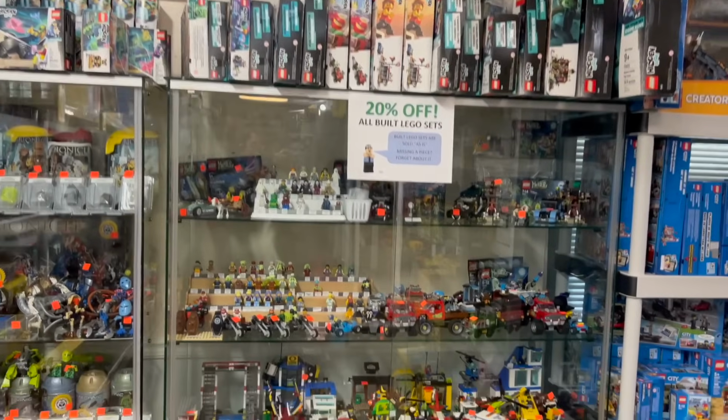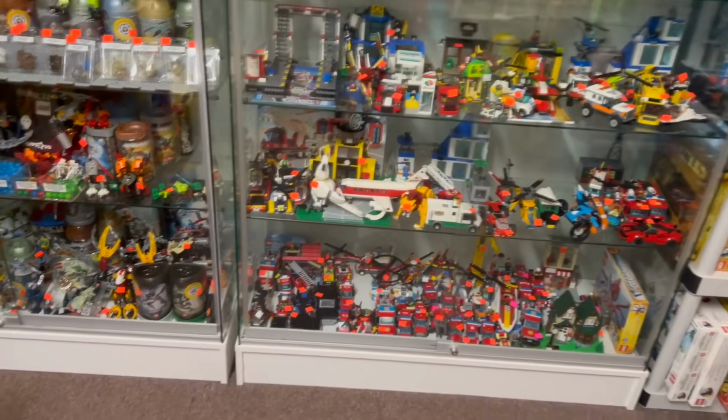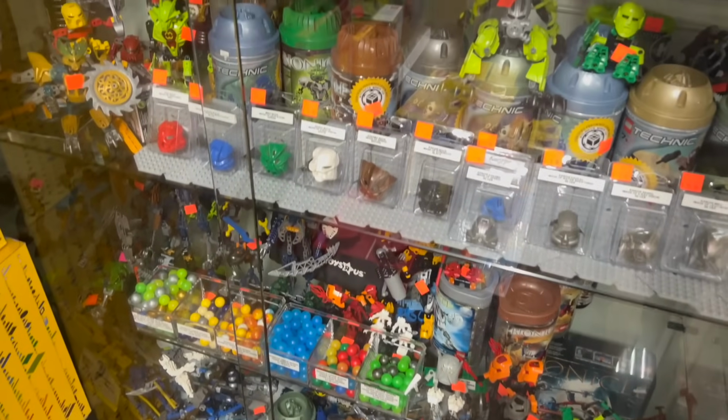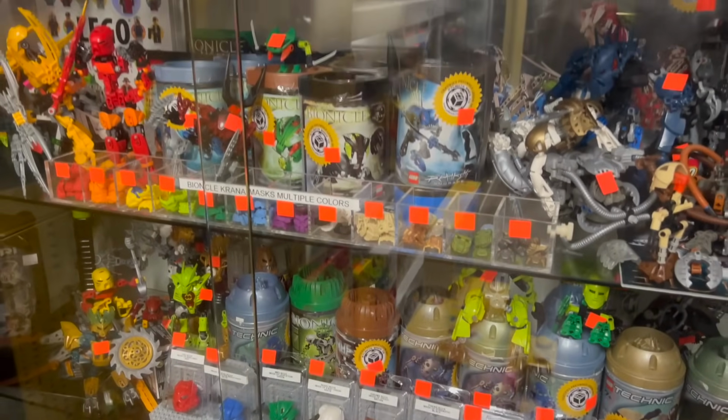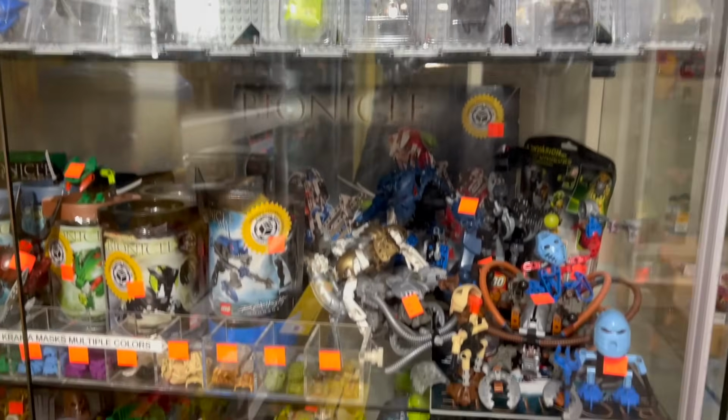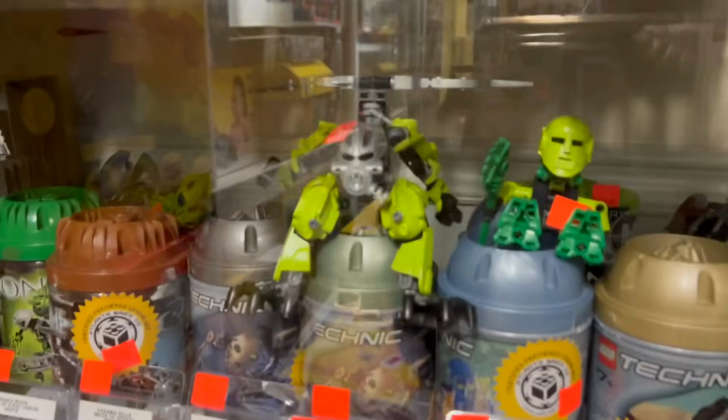Of course, that's the Bionicle section right there, so we have to spend some time taking a look at their Bionicle selection, including some of these special Kabaya promos, which was insane that they even had those, and even some of the rarest LEGO Bionicle masks being sold one by one.